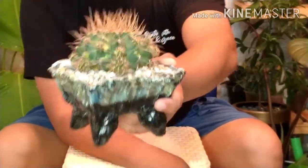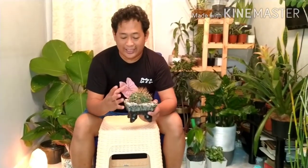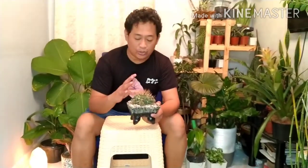Now, what is the difference between this particular cacti and some of the cacti that we are able to see in the market? This particular cacti actually has a mutation of yellow pigmentation sa body ng ating cacti. And also, meron yung tatawagin nating green. So, green and yellow siya.